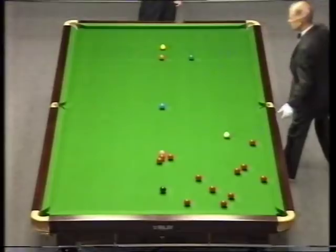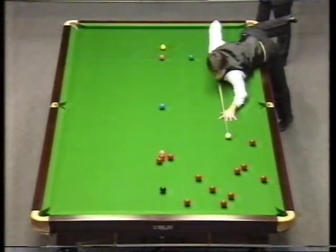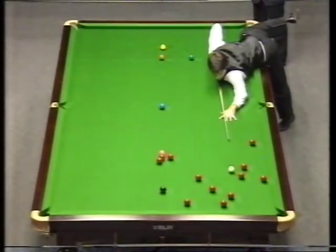And that's a good shot from Ronnie. If he can get the black into play here, he'll have an excellent chance.